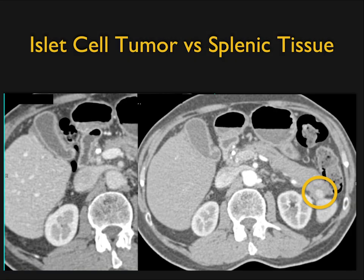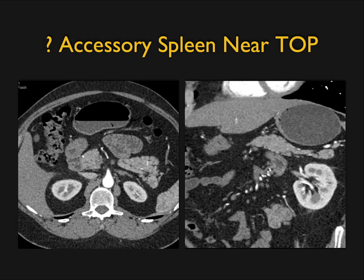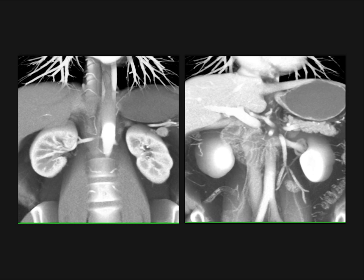So here we see a lesion by the tail of the pancreas. Is that a tumor? Well, it's enhancing identical to the spleen, early and late phase imaging. And so when you look at it, you recognize that you're dealing with a process that's going to be the spleen. Another example here. So it's a very, very important thing.